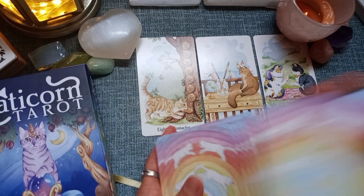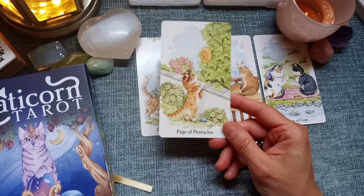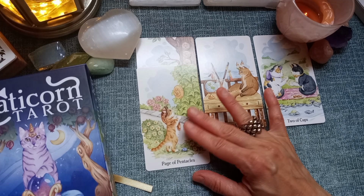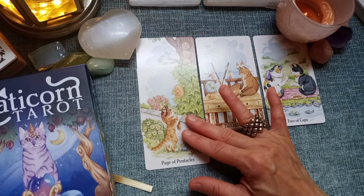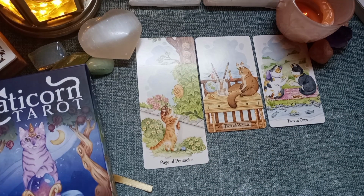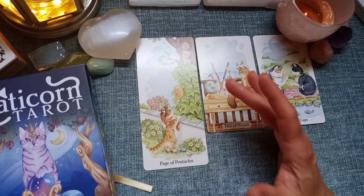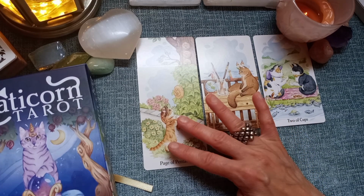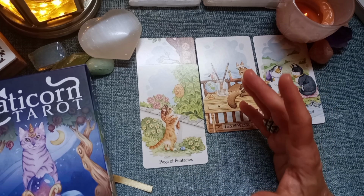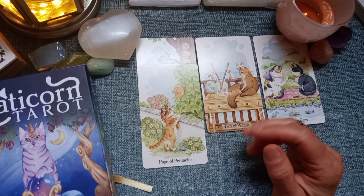What is your weakness, if there is a weakness? I honestly don't see any weakness in this deck. Page of Pentacles. Maybe it's a young deck. It might be, in the sense that it might appeal to a lot of people, and it might not appeal to those who are not used to this art style, this concept. I mean, if you don't like animal decks, if you're not into cats, if you're not into cute stuff, maybe this might not be your thing. This is how I would read the Page of Pentacles.